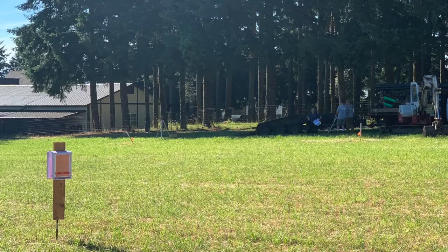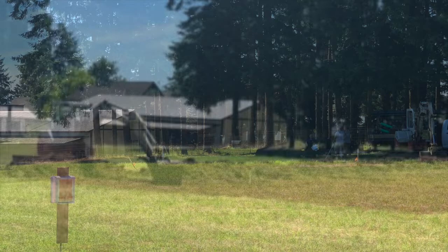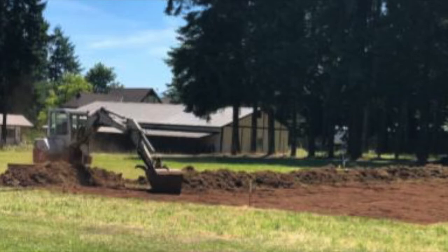Today, I am going to share with you our barn build. We have been dreaming about this barn for years, and today is the day that we start the build. Come on, I'll show you.